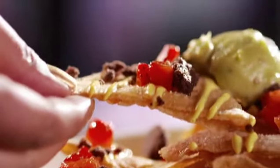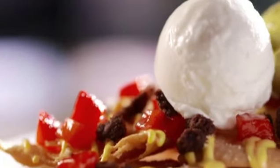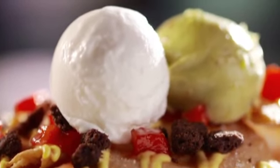I'm thinking, holy shit, how has somebody never done this before? I love how silly the dessert nachos are at Holsteins. They're going bigger, bolder, badder. You have to go large in Vegas.